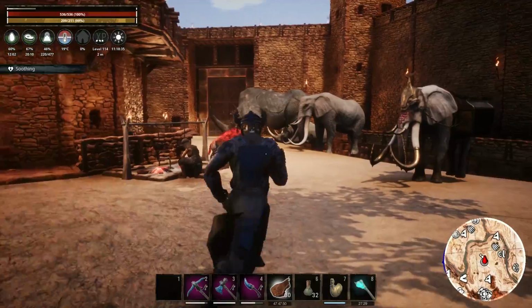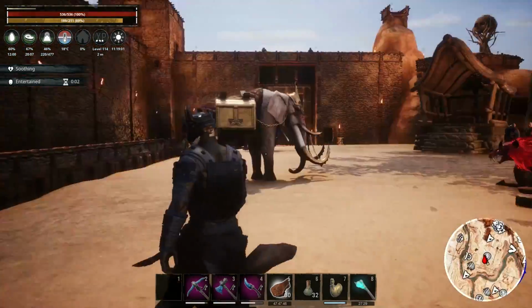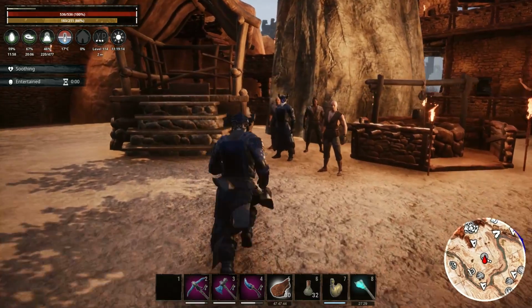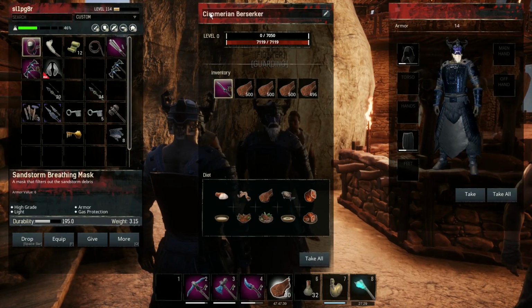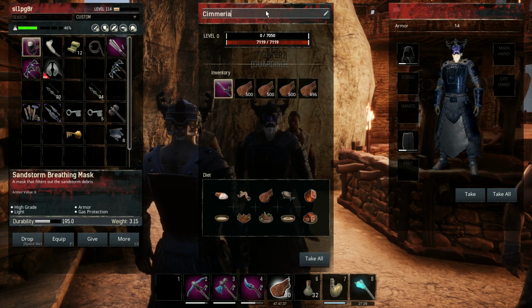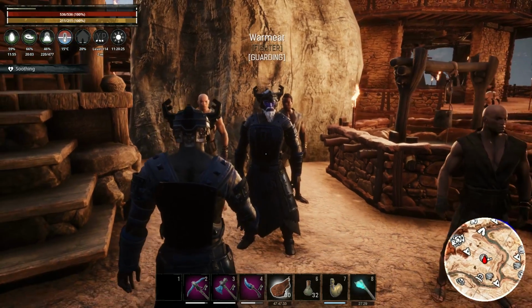Now, we had named this guy over here an unbelievable and amazing name, War Meat. But this guy, that's not War Meat. This guy is War Meat. This is going to be our most unbelievable berserker. So we're going to go ahead and open into the inventory right here, and we're going to change the name of this cat right here to War Meat. War Meat! Our brand newest deal.